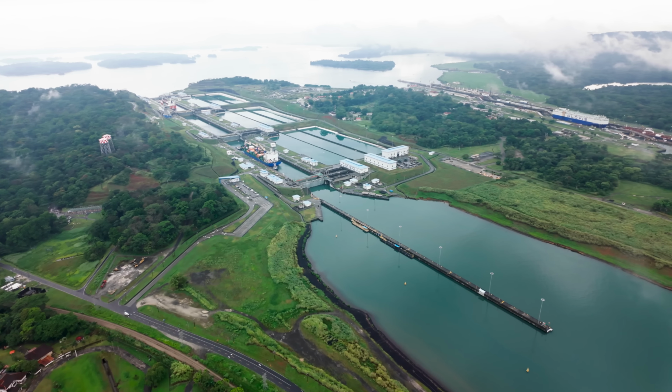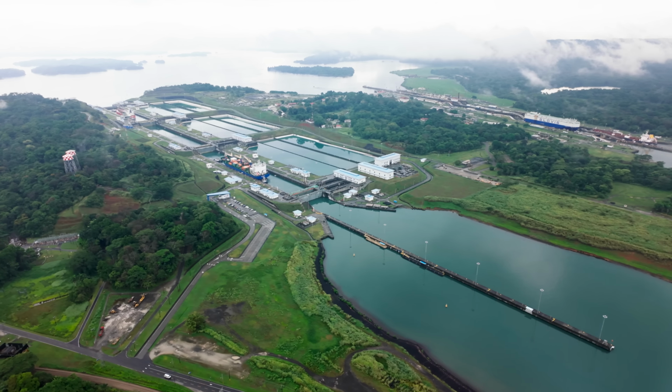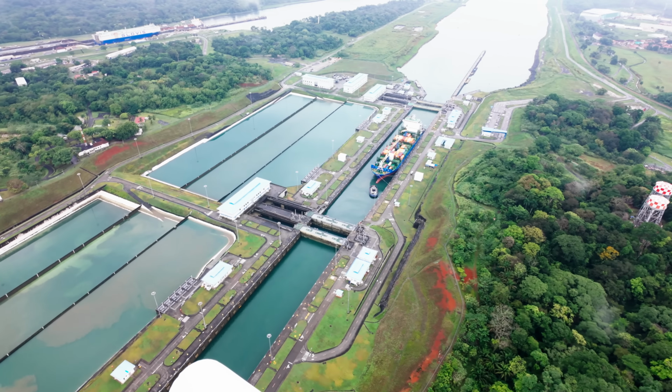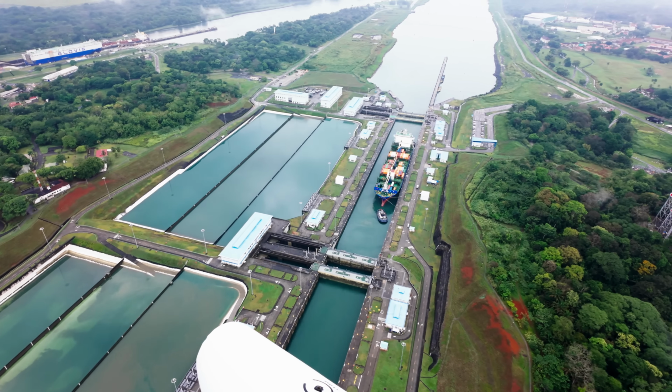The Neo-Panamax locks were controversial because they used even more water per transit, and they opened at a time of severe drought, much like the recent drought of 2023 and 2024 due to the El Nino event.